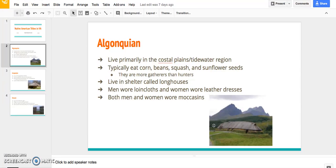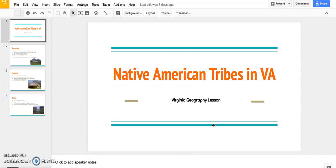So these are the three language groups that you'll have to choose for your project. You can do some more research to find out a little bit more in depth, but that's a broad overview of the main language groups in Virginia.